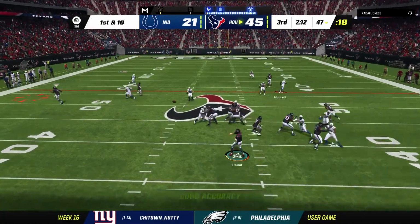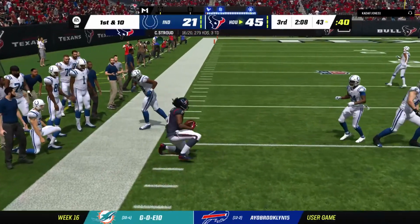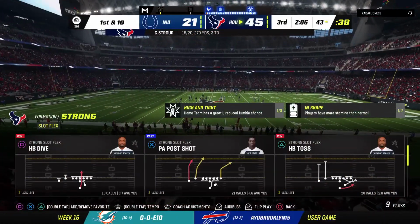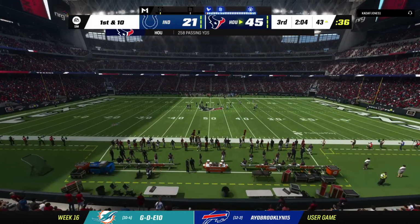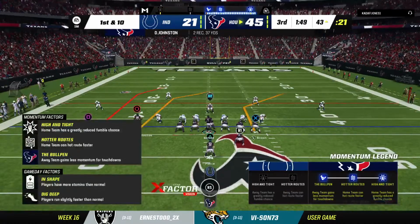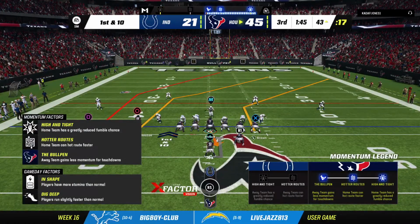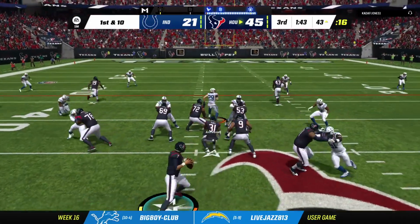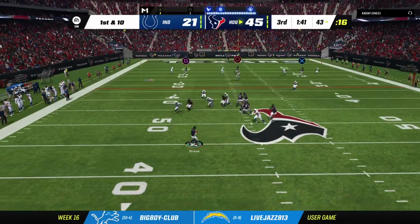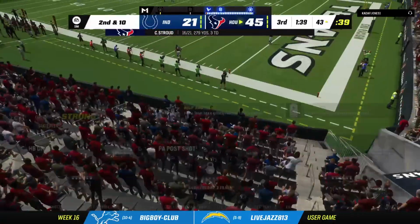Stroud to the air on 1st and 10. He finds his man, complete. That's Johnston. And he'll be brought down on the other side of midfield at the 43. And while we may be looking at the scoreboard, this offense certainly is not, because they're showing no signs of backing down, even with a 3-score lead here in the 3rd quarter. I think they keep taking their shots. They've seen blown leads happen throughout this league. They don't want to fall victim to it themselves.